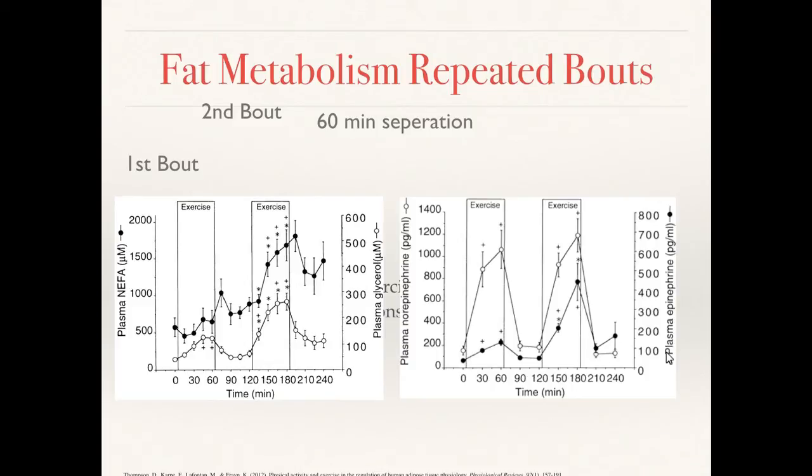And if you look here to the left, what we're looking at is non-esterified fatty acids as well as plasma glycerol. So, what you see here is non-esterified fatty acids, which is the black, after the first bout of exercise. So you essentially can see that you do about a 60-minute bout of exercise, then you take 60 minutes off, and you do the same 60-minute bout at the same intensity, and voila, you can see that you actually are metabolizing more fat than the first session. And this seems to be explained by elevations in plasma norepinephrine relative to the first bout.